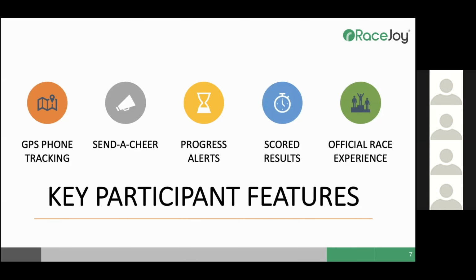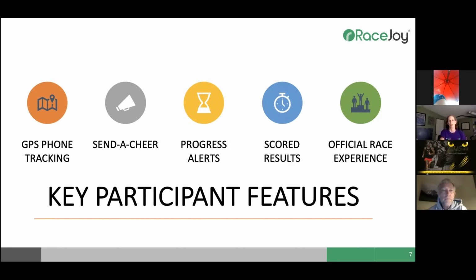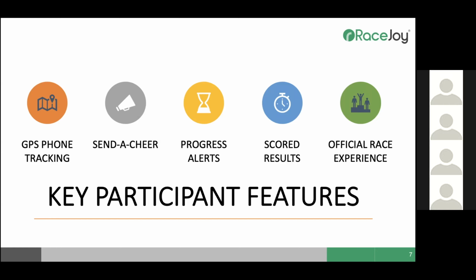So for the participants, what do they get? What is RaceJoy all about? Why do they even want to use it? These are the main features, and one of the biggest features that people use it for is live GPS phone tracking. They carry their phone when they're completing their course, whether it be Race Anywhere or on site, and then people can track them in a map view. And then we have a send a cheer feature, and that's where people can send cheers to them remotely, and they can engage with their participants, and their friends and family can do it from all over the world. And then progress alerts, that's where they're getting alerts all along as they complete the course, typically at every mile. And that gives them the performance information, and then scored results, as I mentioned.